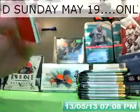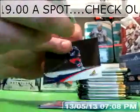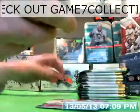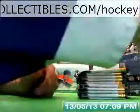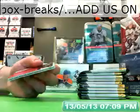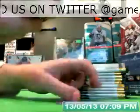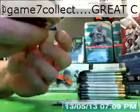As you guys can probably hear, the game's on in the background here. And we have a very thick card. Base, base, base, base, base, and a dummy. Let's hope for something good. Base, base, and more base. So, we've got base, base, base, base.